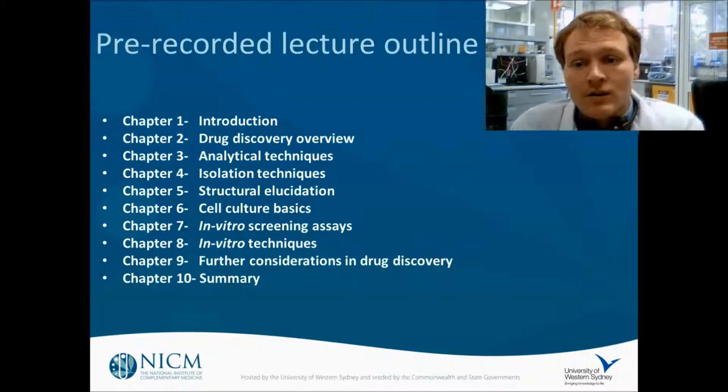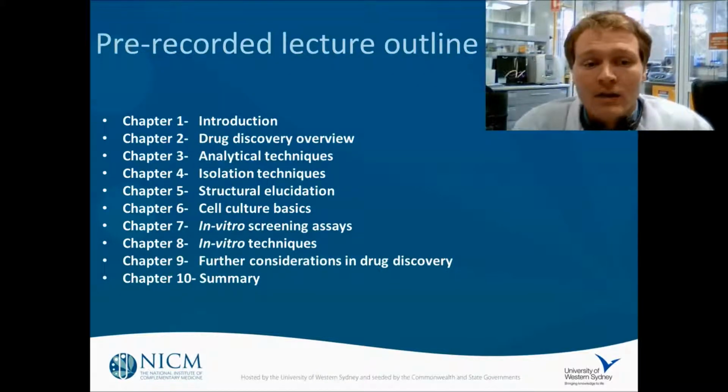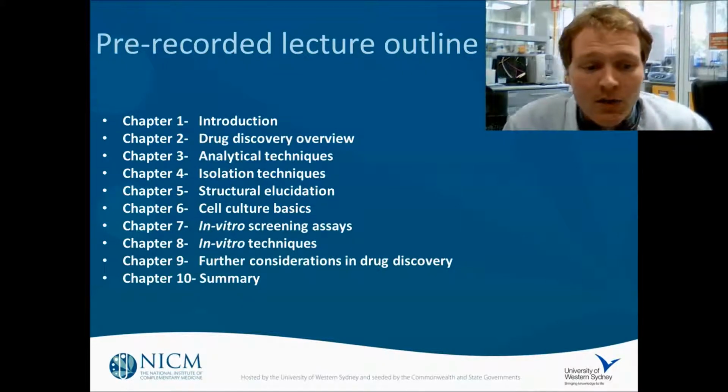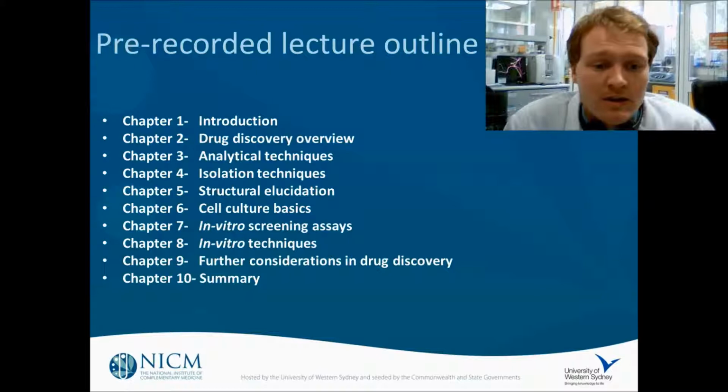Isolation techniques, so the techniques that we use to pull out the components of interest so that we can further identify them or test them individually in cell-based assays or however we like. So I'll be talking more about structural elucidation techniques that we use in Chapter 5, and then about the cell culture basics to set us up to talk about the in vitro screening assays in Chapter 7. So there'll be the general assays that we use, and then in Chapter 8 we have some more specific assays that are a bit more cutting edge, and yeah.